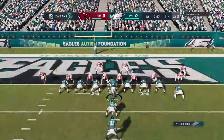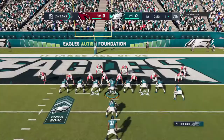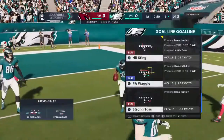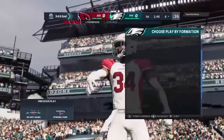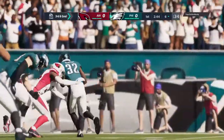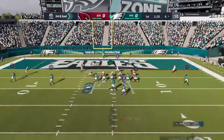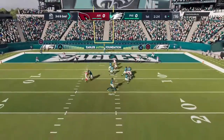Another shot from the 1 on second and goal. They'll try to run this one in, and he'll get blown up behind the line of scrimmage, back at the 6. That's going to go down as a loss of 5, and it brings up third down. This has not been a fun sequence for him at all. First and goal, no gain. Second and goal, he ends up losing yardage. He may be trying to talk him into getting the ball a third time, but I think it's going to be difficult for him to win that battle.